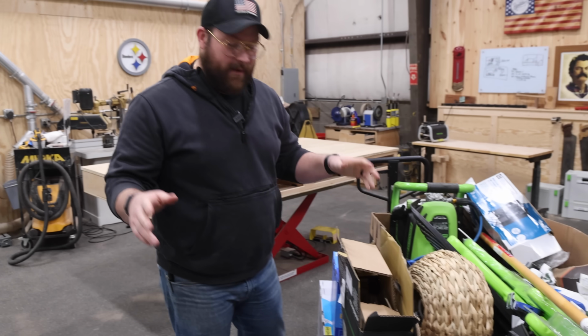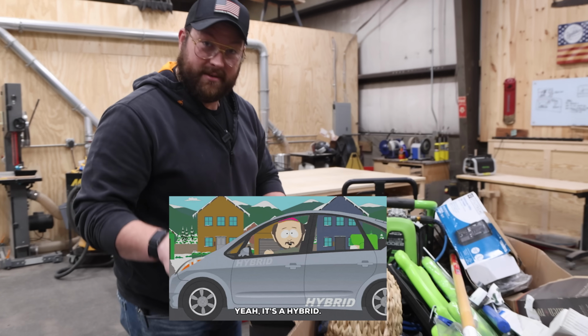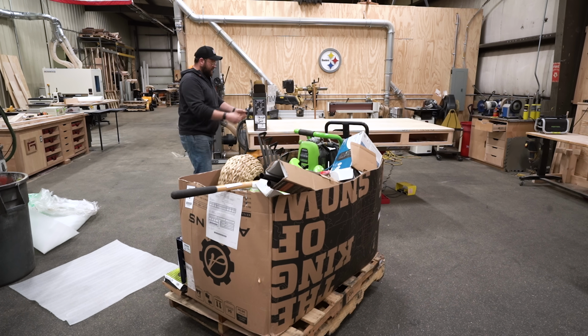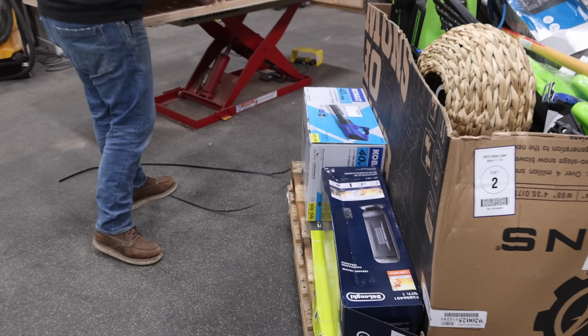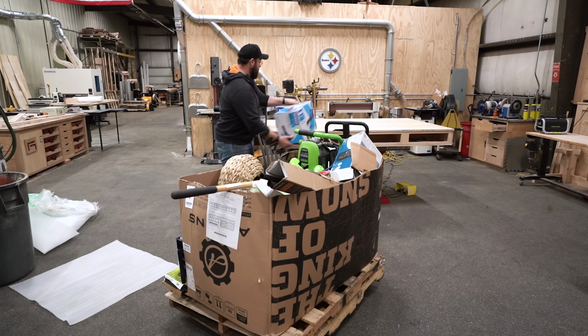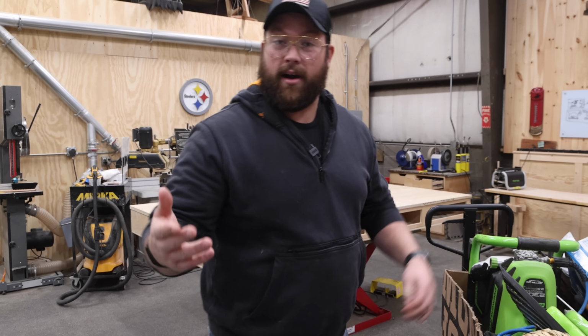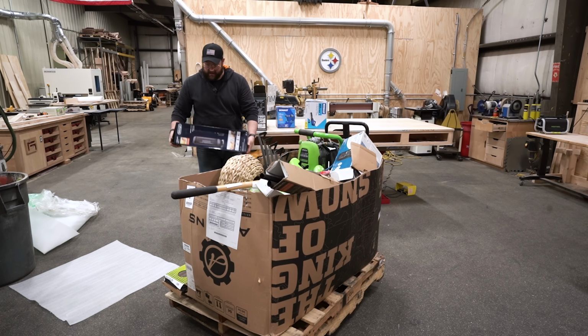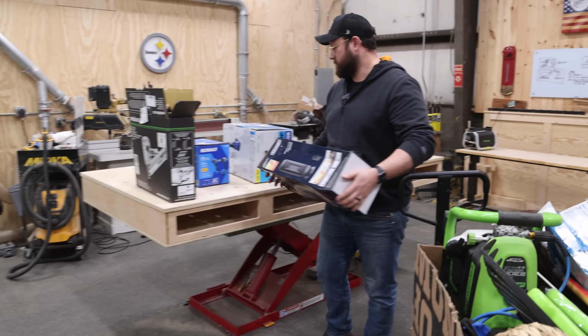So this is definitely giving me hybrid vibes of the Harbor Freight and the Home Depot boxes. It does have some stuff in boxes, which is awesome because they're probably in better shape, and then it has some things not in boxes. So let's go with the way we did our Home Depot unboxing. We're gonna tally up the quality of what we got, see if it's actually worth that 2,000 whatever they claim.